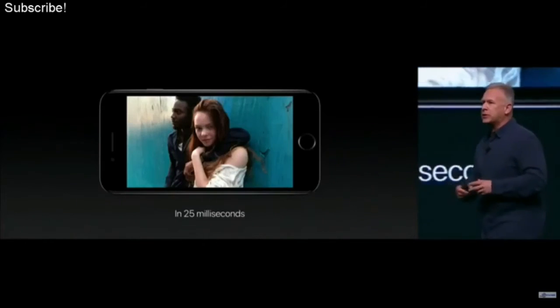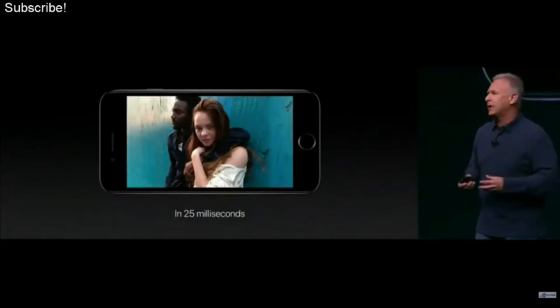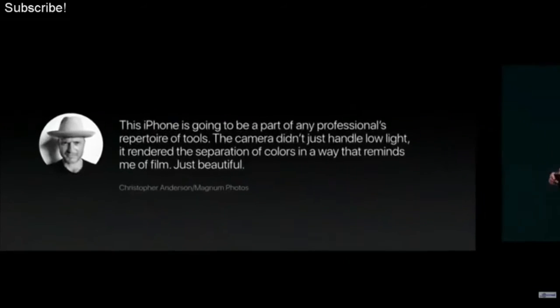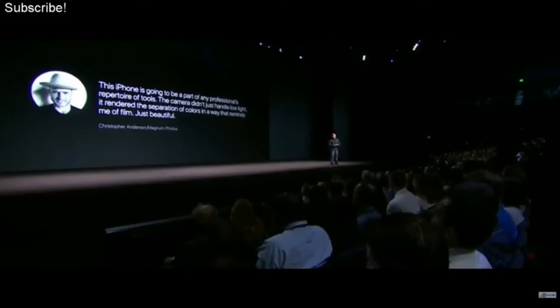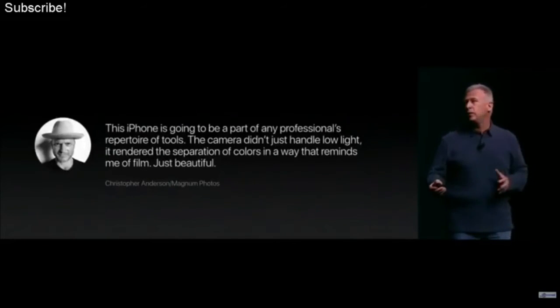Well, what matters most is the pictures you can take with the iPhone 7. So of course, we've given iPhone 7s to a number of great photographers and asked them to show us what's possible directly with this incredible camera. And they were so blown away. I want to use one quote of what photographers had to say about this. Christopher Anderson said, "This iPhone is going to be a part of any professional's repertoire of tools. The camera didn't just handle low light, it rendered the separation of colors in a way that reminds me of film, just beautiful." That is remarkable praise from a great photographer. So I'm going to show you a few pictures that he and some other photographers took directly from iPhone 7. These have not been retouched in any way.